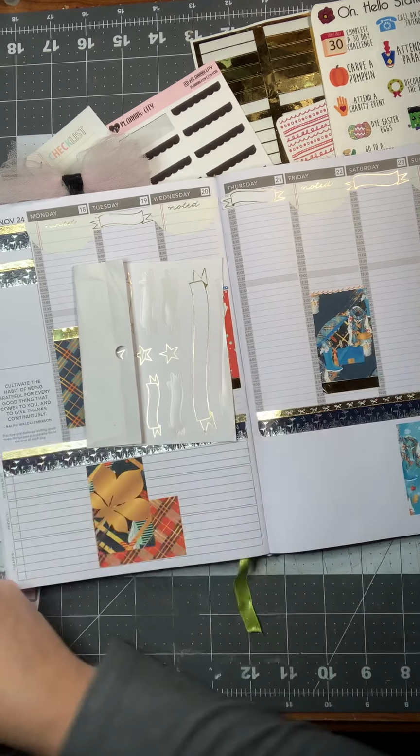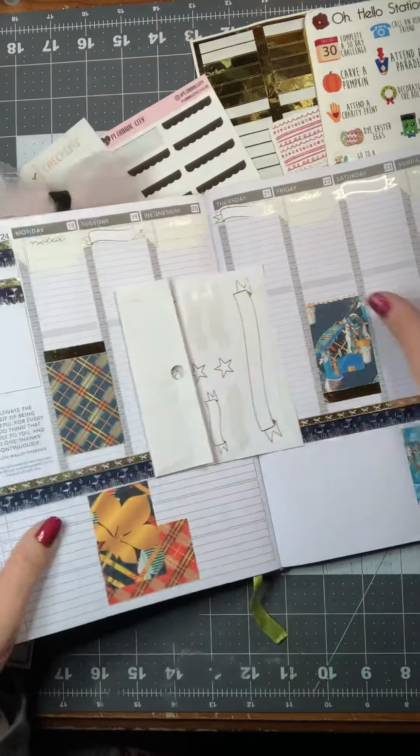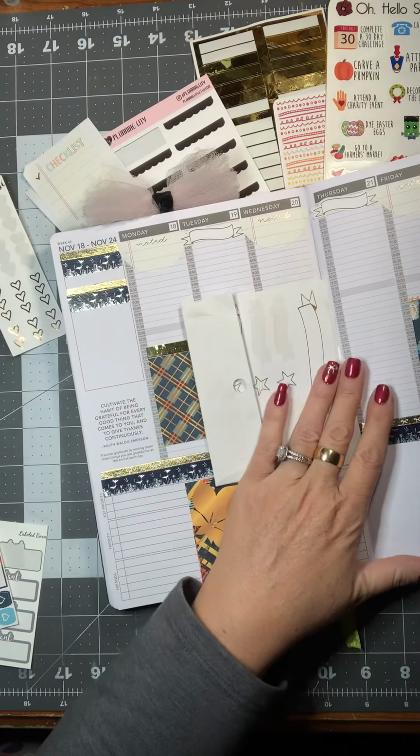It's pretty simple in my passion planner. I'm ready for next week.